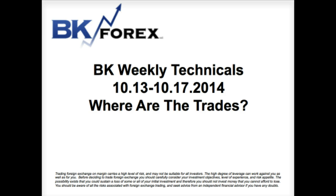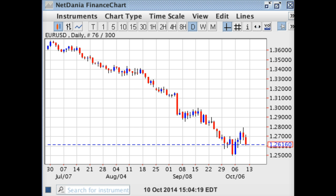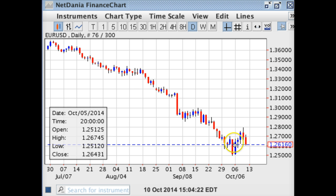Where are the trades? Well, the week that was very interesting. We had a classic short squeeze move, as we had spoken about last week. It pushed all the way out to this 28 level, which was pretty much the level that we thought, when you look at the breakdown here, was the classic top out of the euro dollar.